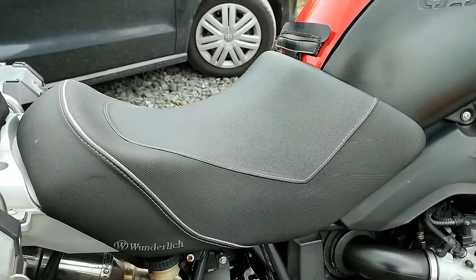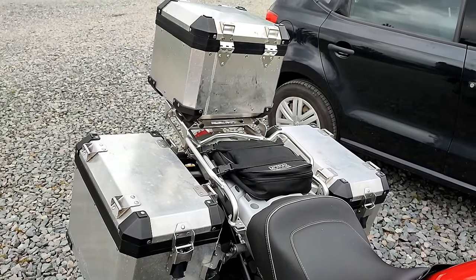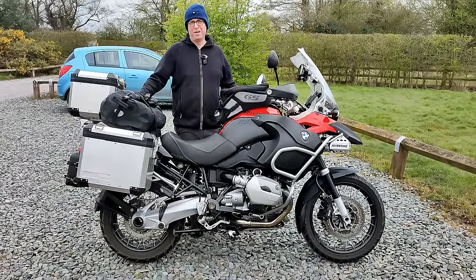I've replaced the standard seat with this Wunderlich Comfort version. Also included is this original BMW aluminium hard luggage. And there we have it, the BMW R1200 GS Adventure, a bike which I like to call the Swiss Army knife of motorcycles. Try saying that after a few glasses of Bordeaux.